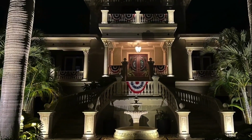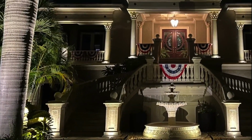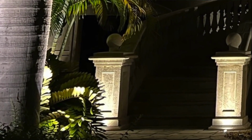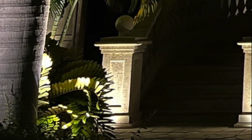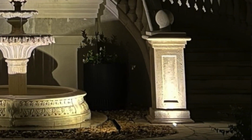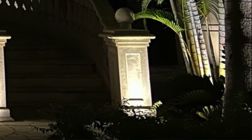And also, these beautiful columns up front. What we did there was we actually put in these recessed well drill fixtures. So they're actually drilled down into the pavers, right? So you can walk over them, drive over them. It's not going to be a problem. But we're able to get ample light to graze those columns and create a nice 3D effect.